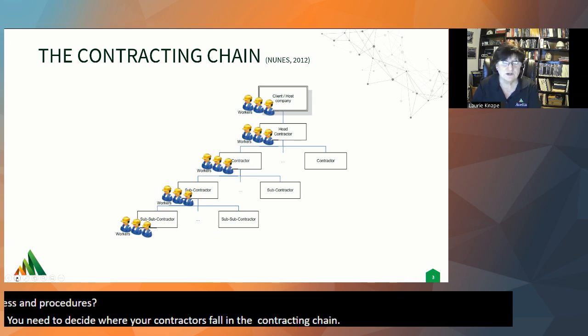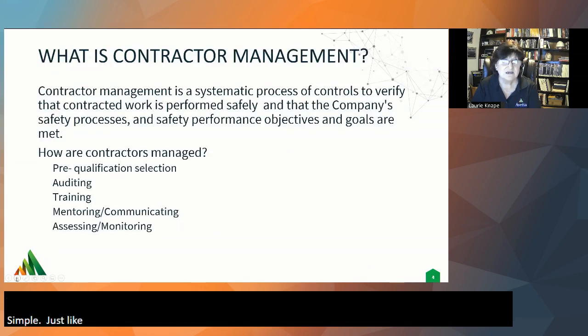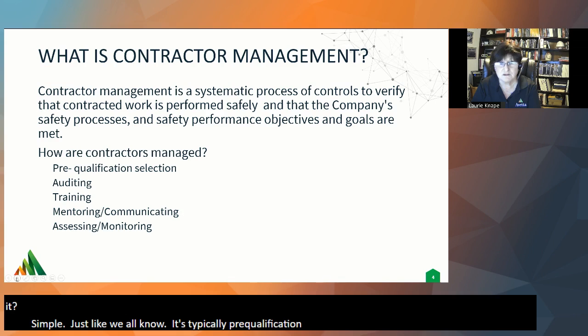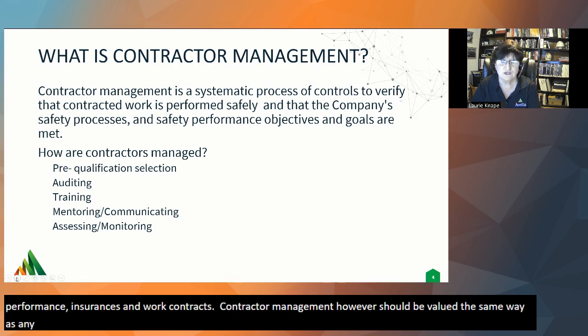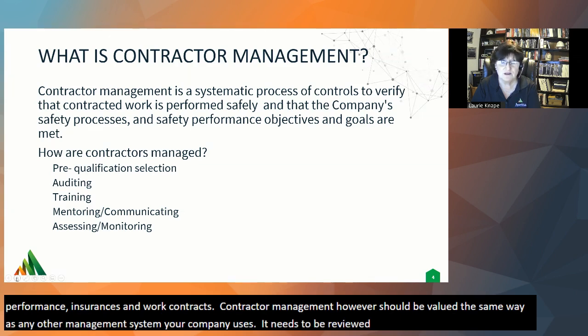So what is contractor management? It's simple. Just like we all know, it's typically pre-qual questionnaires, audits, training, monitoring their performance, insurances, and of course, work contracts. Contractor management, however, should be valued the same way as any other management system your company uses. It needs to be reviewed and updated on a periodic basis.